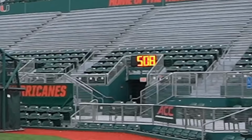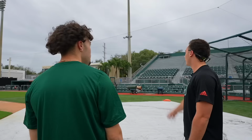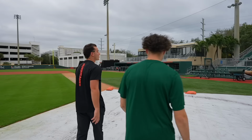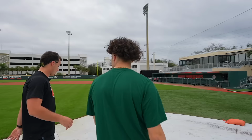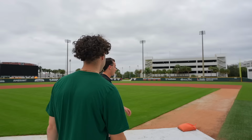We just put that clock there, because now we have the pitch clock. And then the coach's office, the Ron Fraser building. That's historic, that building right there. Also, what's historic is the stands for 6 a.m. running. That's what these stands are historic for. Also, a new rule for this year, every fence has to have padding on it.